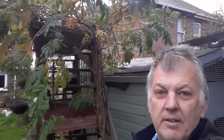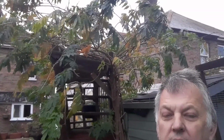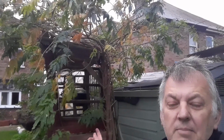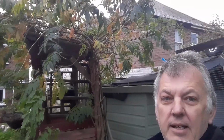The wisteria above the arch, it's gone pretty crazy, and we're due for a cut in February, but it's actually making my framework on my arch tip over, so that's not so good. You've got to beware, it's a bit of a beast.